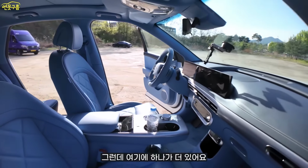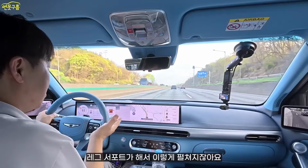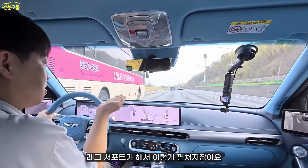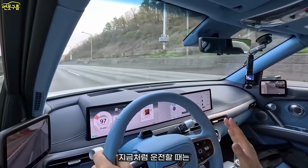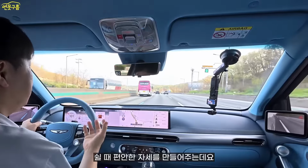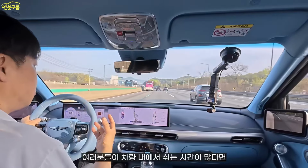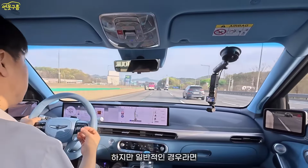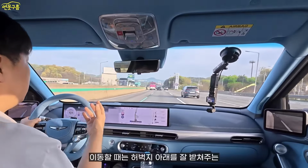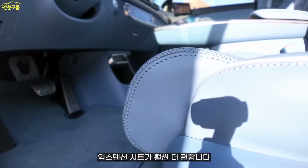But there's one more thing here, everyone. In regular cars, it's called a relaxation seat and the leg support extends like this. But that leg support, it's a feature you can't use while driving like this. It helps you get into a comfortable position when you're resting. If you spend a lot of time resting in your car, that kind of feature is really great. But in most cases, you'll be using it while driving. And in that situation, an extension seat that supports under your thighs is much more comfortable.